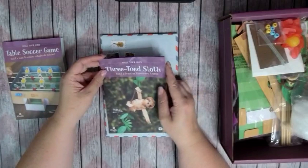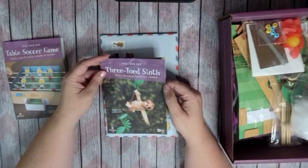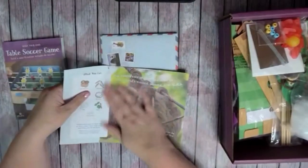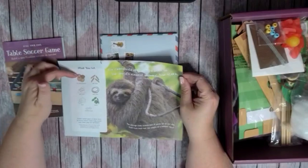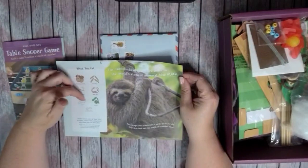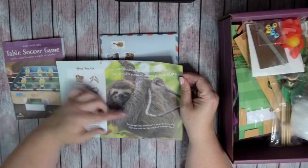This is a make your own three-toed sloth. Build a Brazilian rainforest animal. That's adorable. Hang your sloth from this vine or anywhere you like. Sloths are so strange to me. So it talks about there's felt body pieces, limbs, yarn, both dark and light, fluff, leaves, and scratchy dots.